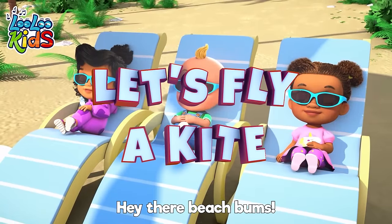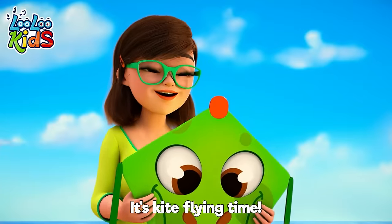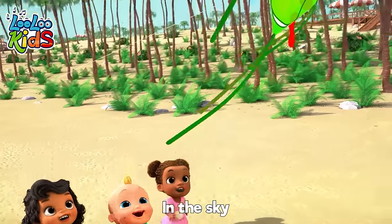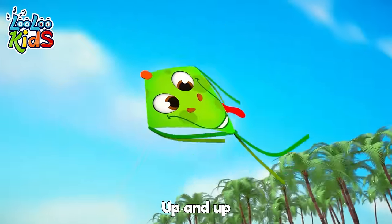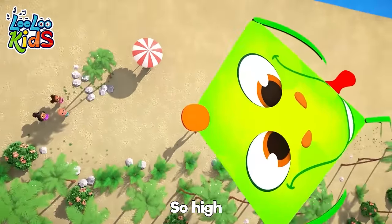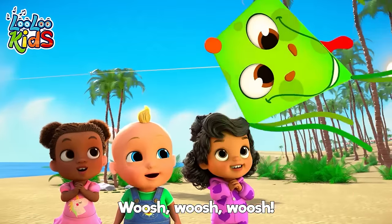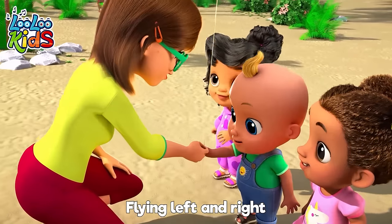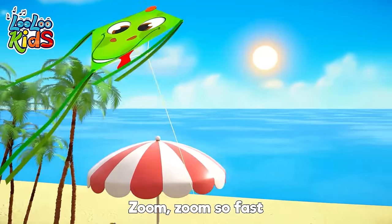Mood. Hey there, beach bums. Huh? It's kite flying time. Yay! Fly high in the sky. Up and up to the big blue sky. So high. Wow! Whoosh, whoosh, whoosh. Diving left and right. Zoom, zoom, zoom.